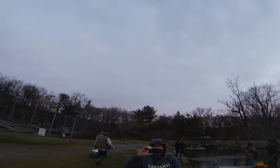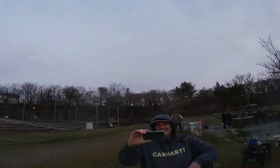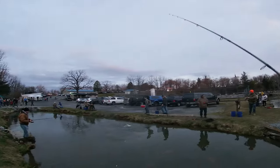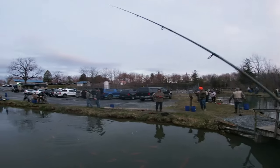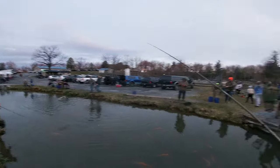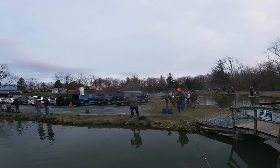Nice job, man. Thanks. There we go. Nice palomino. Made all of two casts so far. Got two. Damn, I see all the palomino. This seems like the biggest pool, though. So this one seems like the one with the biggest in them.